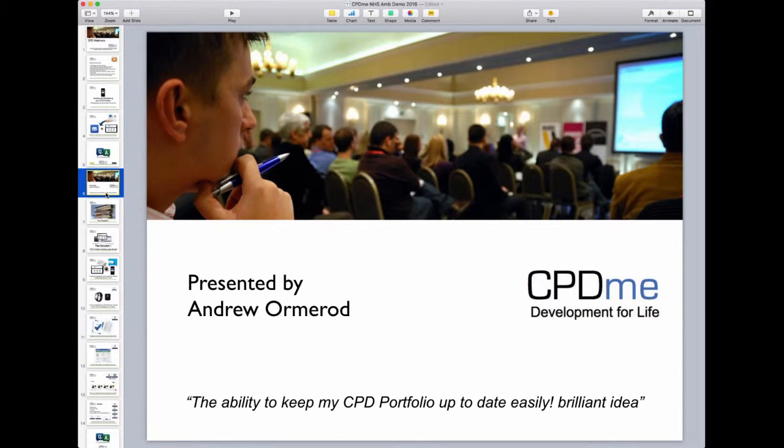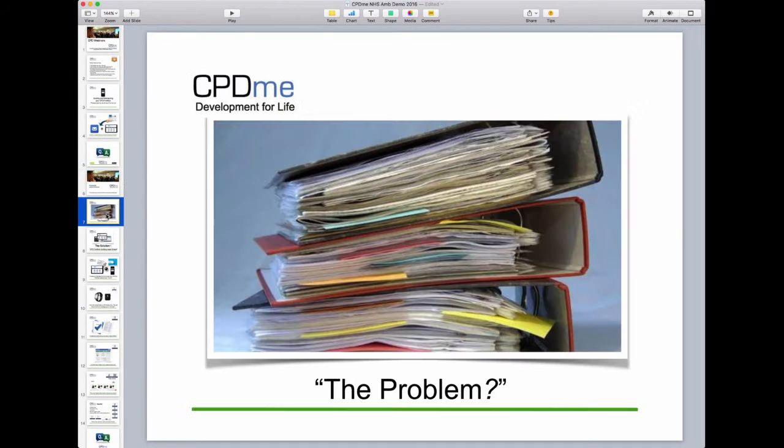The ability to keep your CPD portfolio up to date. If you are anything like me, I've kept an accurate record of everything I've done, but it's never been very organized. In fact, it looked something like this. And that isn't your problem, because this is historically how we would record our CPD.